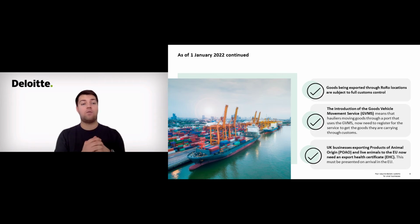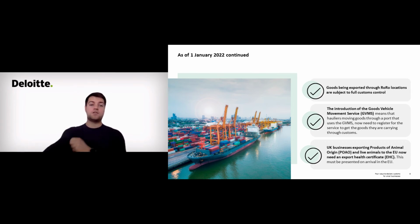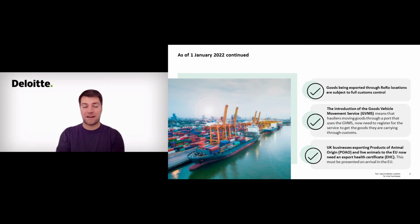And then the final point goes back to POAO. When there is an export of a product of animal origin, an export health certificate needs to be lodged and in place. So this is for exports from the UK to the European Union, I should say. There's always been the requirement to do a pre-notification on export from the UK into the EU for products of plant and animal origin in a portal, what's known as the TRACES portal. From the 1st of January this year, a UK export health certificate also needs to be presented alongside that pre-notification.